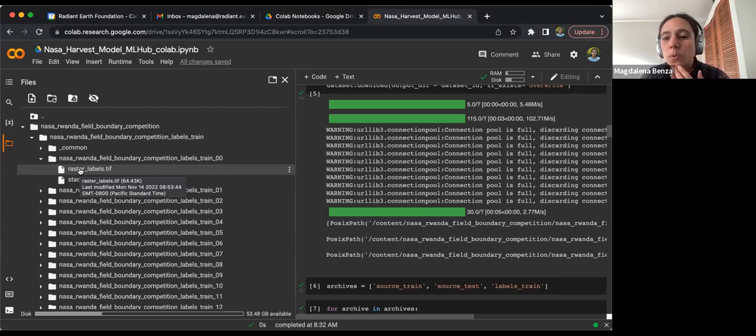And so they used 3 timestamps. They had access to that same chip for 3 different timestamps, and they were able to look at how the field looked in March, April, or August. Within that chip, anything that looked like a field, they would draw a boundary around it. And so that's how we generated these labels. We are only interested in the boundaries. We're not interested in the actual field areas, just the boundaries.